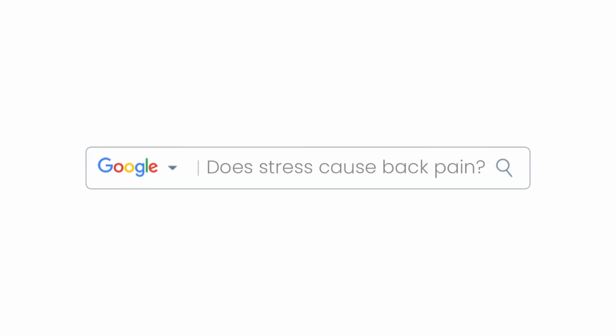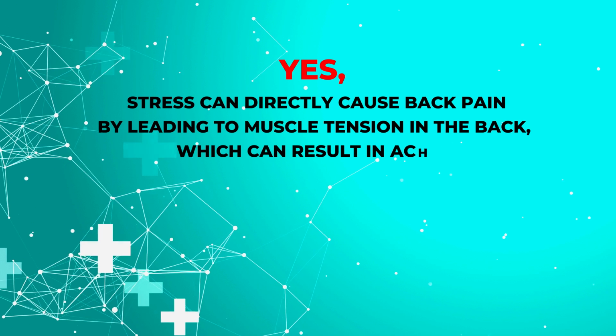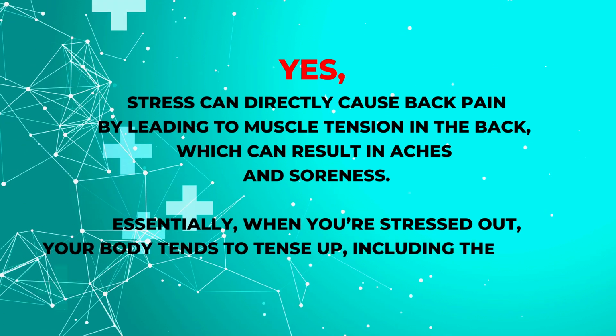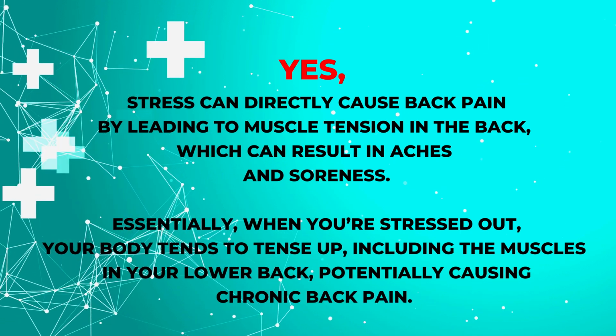I asked Google, does stress cause back pain? Here's what came up. Yes, stress can directly cause back pain by leading to muscle tension in the back, which can result in aches and soreness. Essentially, when you're stressed out, your body tends to tense up, including muscles in your lower back, potentially causing chronic back pain. Bingo!